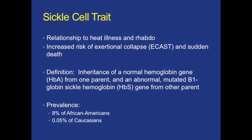Let's move into sickle cell trait. This is a very interesting condition and a topic for discussion certainly in the sports world as well as in the military. The military does screen, at least the Army... The Air Force, Navy, and Marine Corps are screening on a universal basis. The Army has a different approach. The Army has had great success with simply implementing universal precautions with work rest cycles and ambient temperature monitoring and solid, good hydration practices. So definitely 2 approaches there.